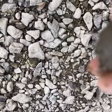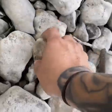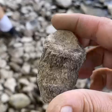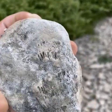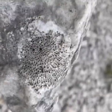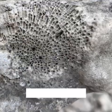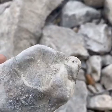There's tons of gastropods here. That's what I find the most of, which is cool because I hadn't found any in a while until I came here. It just sticks out like a sore thumb. Finding lots of coral. Lots and lots of coral. Just start a little coral pile over here.